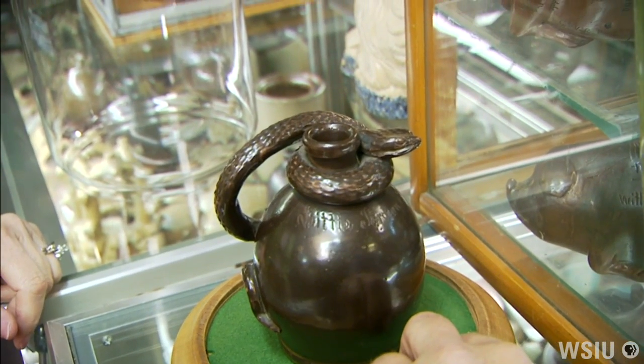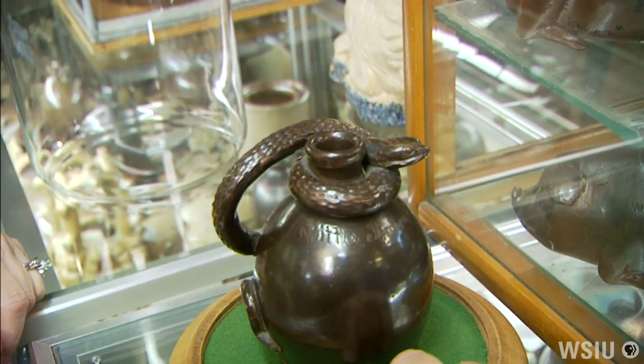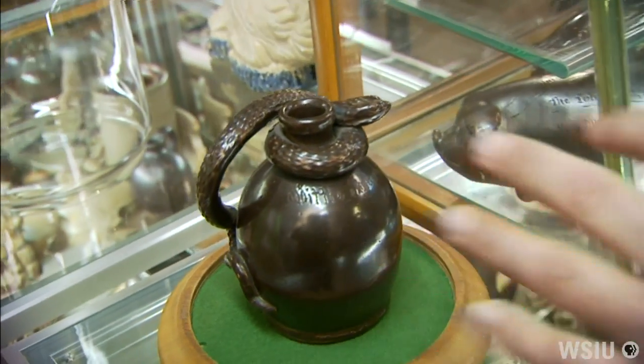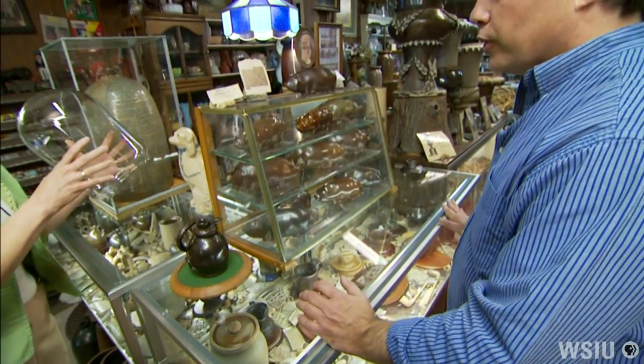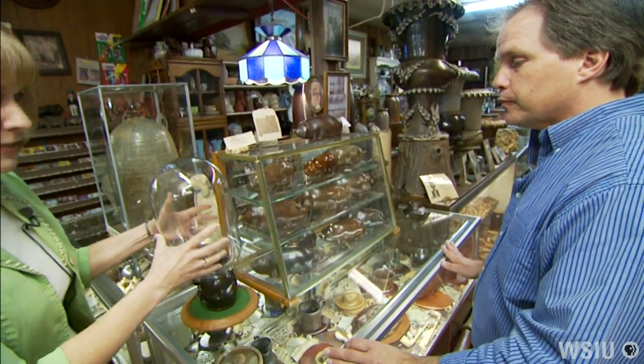And again, this parallels the temperance theme of the Anna Pottery as don't touch this jug or you're going to get bit. So that's just a wonderful, wonderful temperance piece. I can see why he's under a dome.